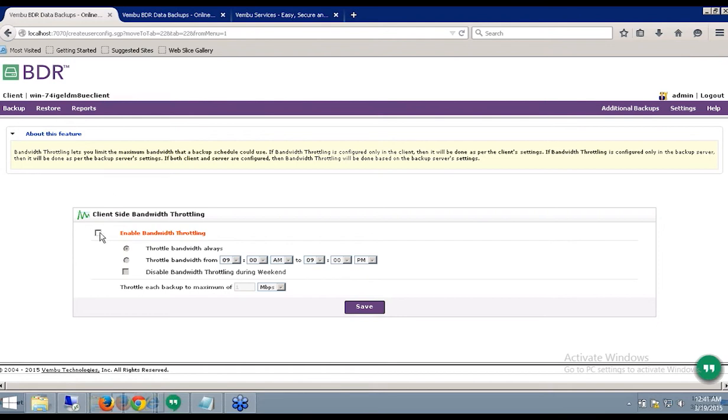I don't want it to use all of my bandwidth. So you can come here and specify your bandwidth throttling, where you can say from 9 a.m. to 9 p.m. use only certain specific bandwidth, and also disable bandwidth throttling during the weekend. So that way, during office hours, your bandwidth is conserved, and during non-office hours, the system could use the full bandwidth available.